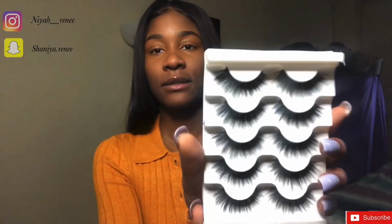Can you tell what they look like? I like to bend them so they can fit more with my eyelid. Let's bend it. And these look like they actually can fit my eyelid. I don't even think I have to cut anything off. Well, I do like cutting these little mini parts off of my eyelashes because I just feel like it bothers them on the corner of your eye. So I'm gonna cut that off right now. Just like that. Nothing drastic.